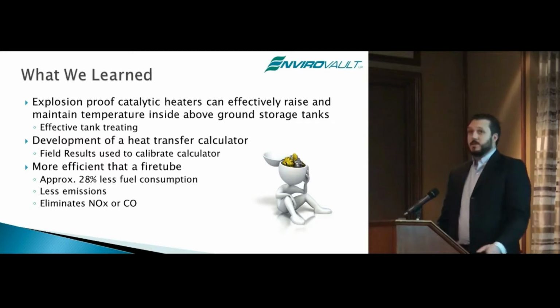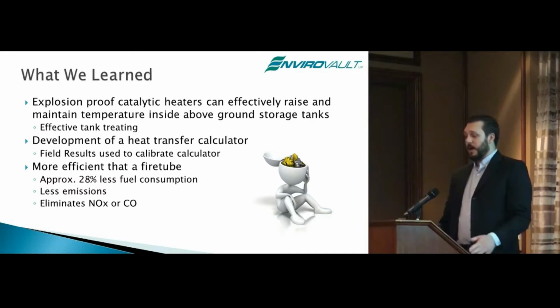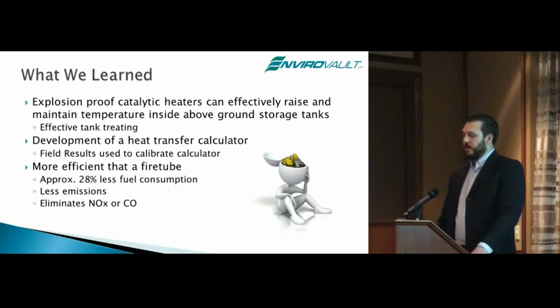And we've also learned that this was more efficient than the conventional technology at the time, which was a fire tube burner and a 400 barrel tank. We were using about 28% less fuel, and what comes along with less fuel is less emissions. And the nice thing about the catalytic heaters that we're using is they effectively have zero nitrous oxide and zero carbon monoxide emissions, which is great for health and safety reasons.